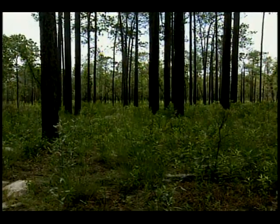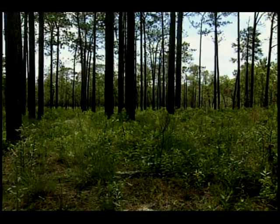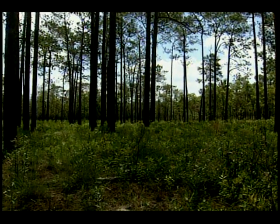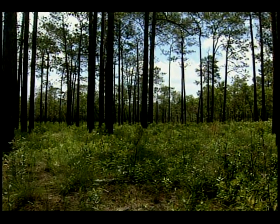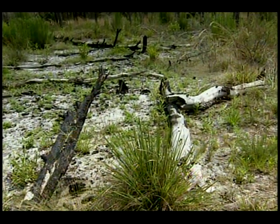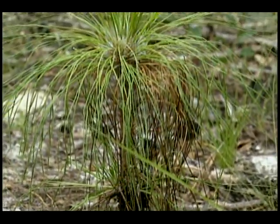And you know, there's a variety of differences as you go from the Panhandle down the peninsula. The plant species composition changes a bit. In this case, we're looking at a longleaf pine community that's in the process of being restored by the state park personnel. I see, and obviously they're using fire to restore this habitat. Yeah, this area was burned just within the last few months, and you notice how quickly things come back here.